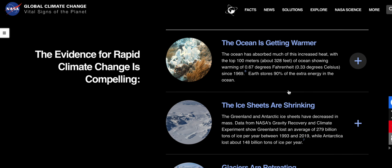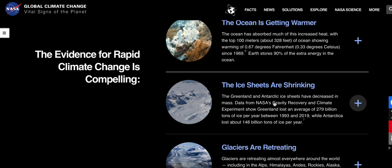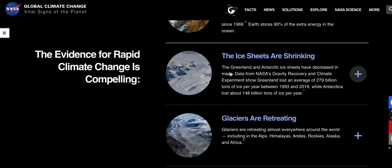I'm going to go back to the ice sheet, the main page. We're going to talk about shrinking ice sheets. So here's the evidence. The ice sheets are shrinking. The Greenland and Antarctic ice sheets have decreased in mass, so they're getting smaller.